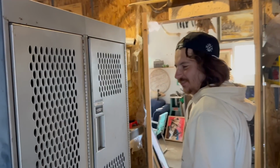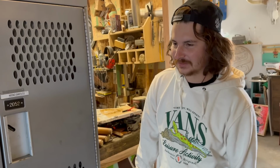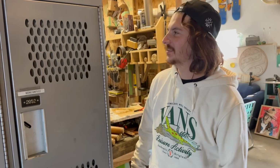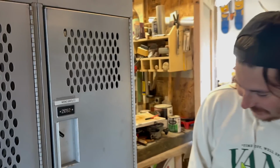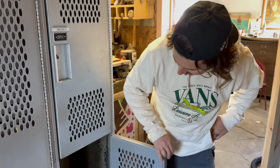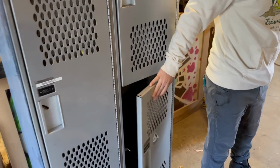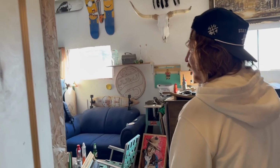I got some lockers, which I think is so cool. I have a girl who comes and cleans, and I used to have two guys who helped me make cutting boards and other things. I thought I should get lockers so people don't just put their stuff out and get it all dusty. Those are cool, but look at the name that was on there, Nino Santucci. That's even better. He got a big one and a small one. This is what we always called the clean room or the studio, but it's not that clean.